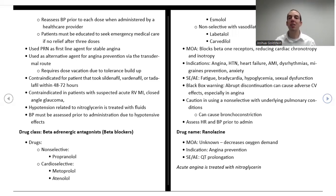What do we use this for? A lot of different things. Here's angina, the first thing that we're talking about of what we're using it for. And again, we're using this for chronic angina prevention. We're not going to give this to someone who's having an acute episode of angina. It's not going to help.